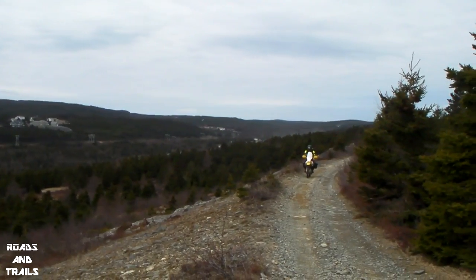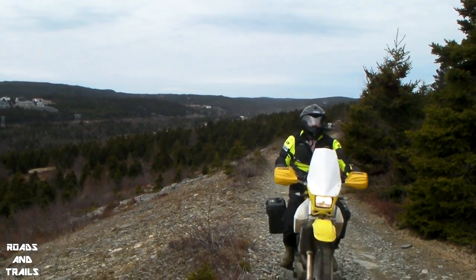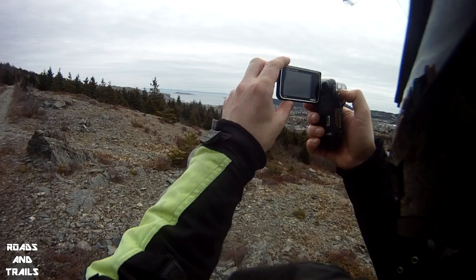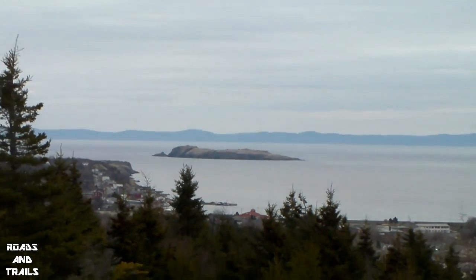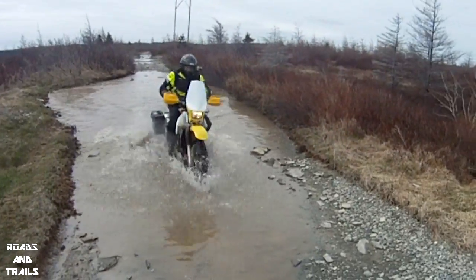Well, when you break out of the wood line there, you come right out on this beautiful south-facing vista. Beautiful. Look way out to Conception Bay, Carbonear Island, the whole Carbonear Valley, right back into the woods.